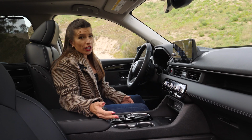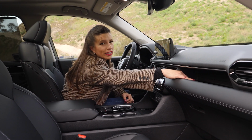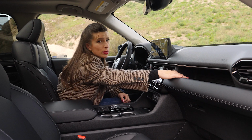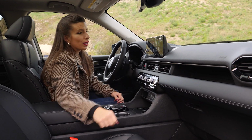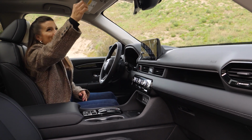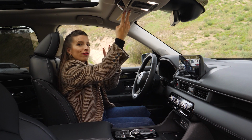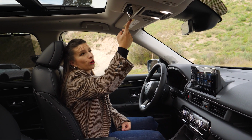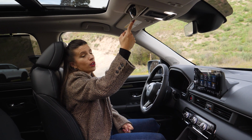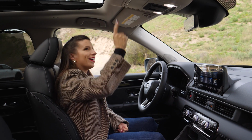Some more storage areas that you have up front is this funny little pocket right here that also has a grippy surface pad to prevent things from sliding around. Obviously you have a glove box, and then moving on up you do have a sunglasses holder that also features a conversation mirror, so you can hold this and then talk to whoever's in your second or third row, or perhaps yell at them and tell them to behave because they're being loud.